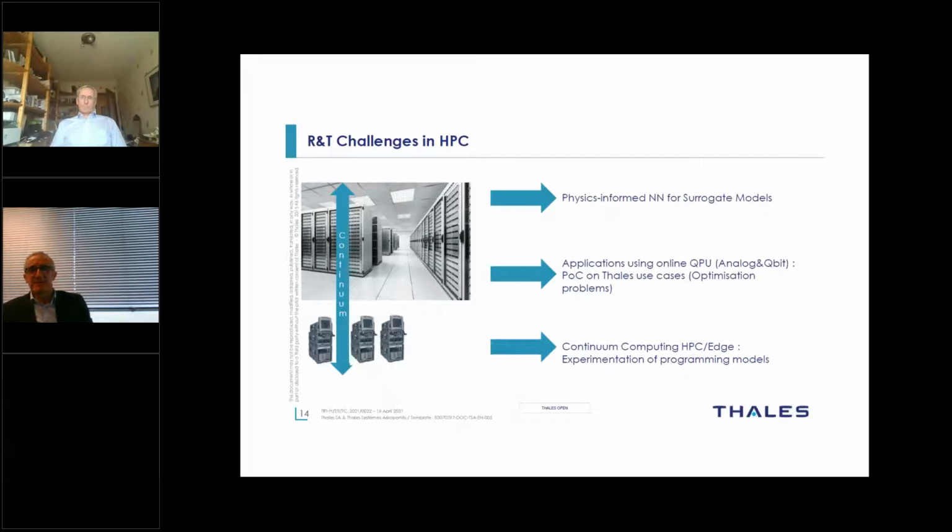The second thing is more long-term, but we need to take into account the capability of quantum computing, and especially to use online quantum processor units. We have some applications, mainly on optimization problems. We are working on this topic, and we will be very happy to work with other partners of ETP4HPC in order to address it. Keep in mind that we want to put quantum processing capability online. It's not for tomorrow, but for the next decade it may be very, very interesting.